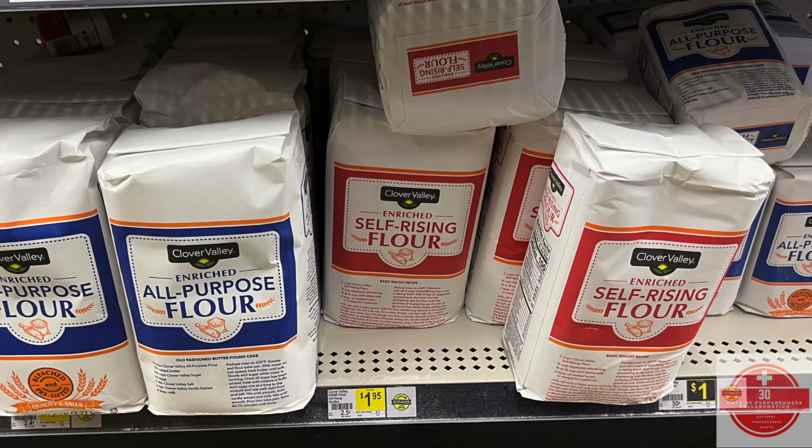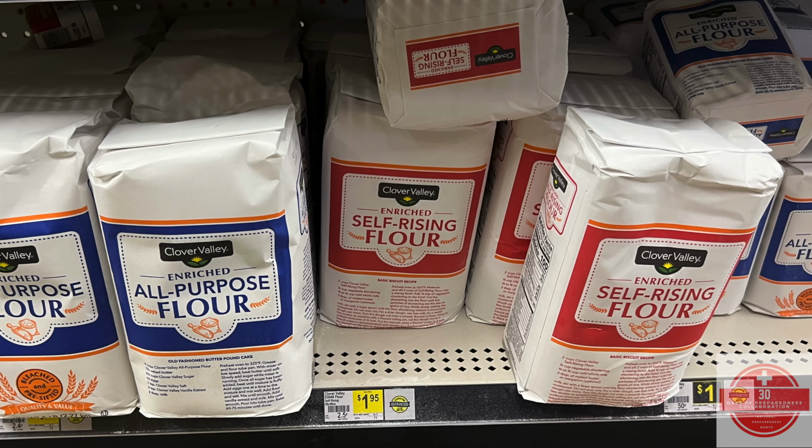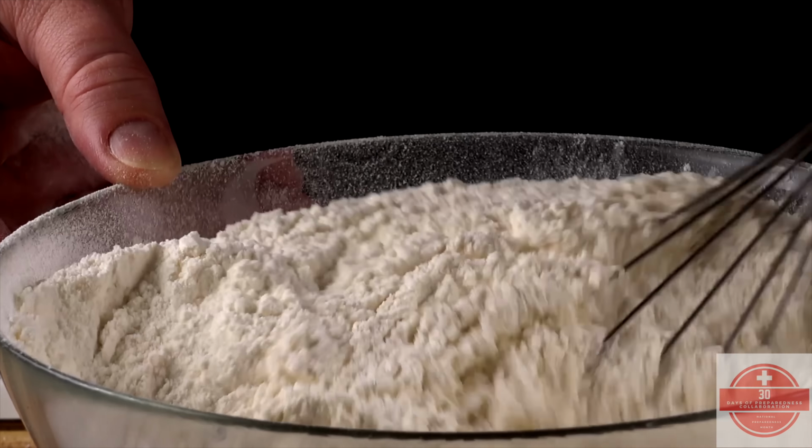But the advantage to doing that is that wheat berries have a much longer shelf life when they are not ground up. So if you grind it as you need it, then you're going to be able to take advantage of that longer shelf life. And although flour does have a shorter shelf life than the other things on this list at around 5 years, you still may want to have some in your food storage.